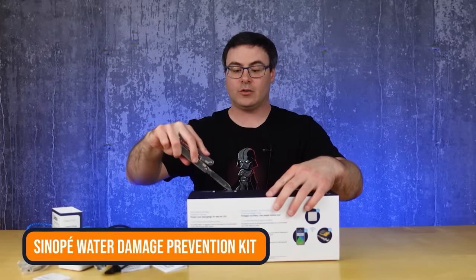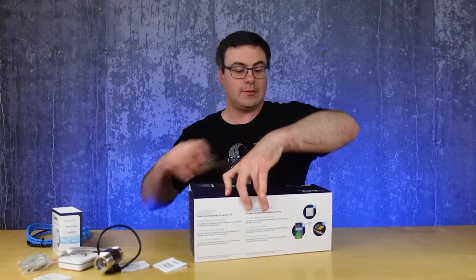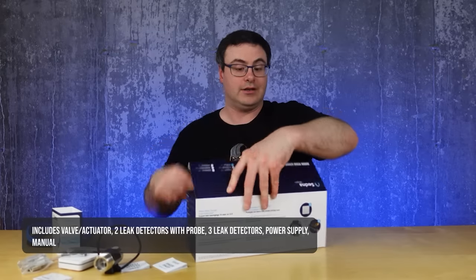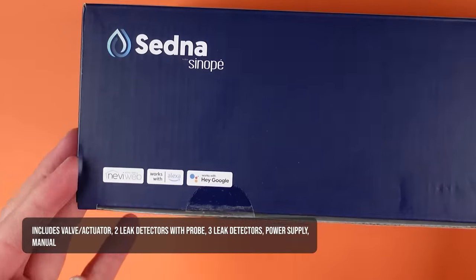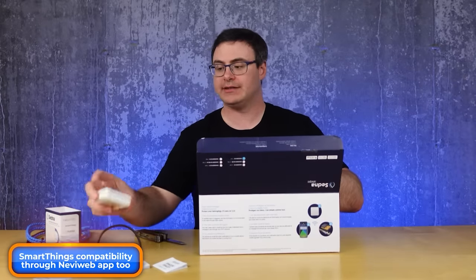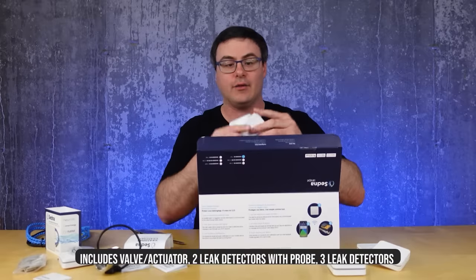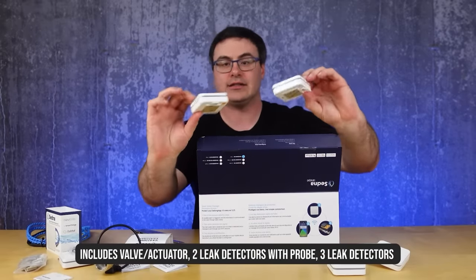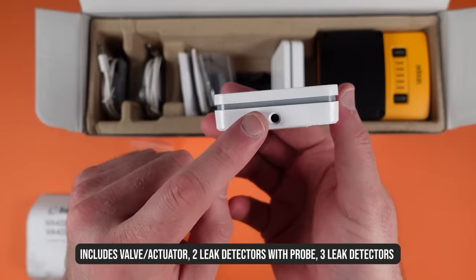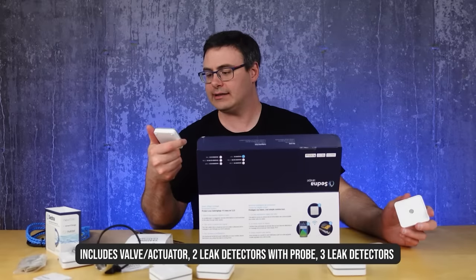This is the actual valve itself. This is something that I'm going to have to do some plumbing work in order to install, but I can also see that this is working with Amazon and Google right here on the box. Something that's become immediately clear is you could have multiple of these leak sensors. You don't just have to have one. Okay, I got one, two more leak sensors. I can see that they have the spot for the leak detection cable. So if they sense anything, and then this looks to me like it's a Zigbee.